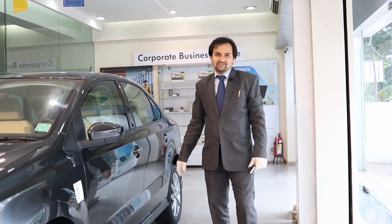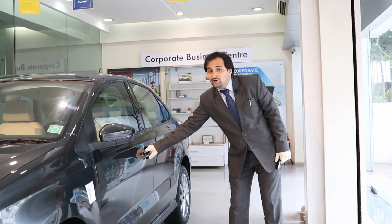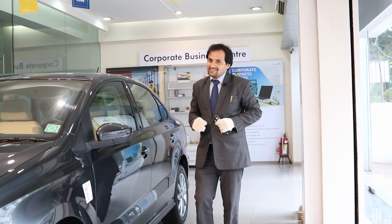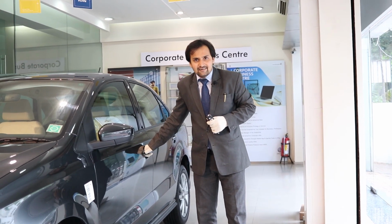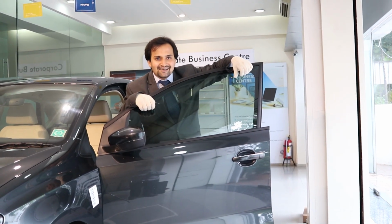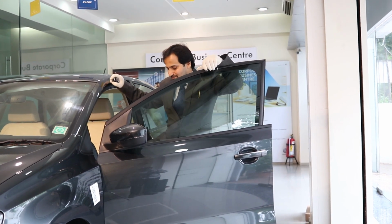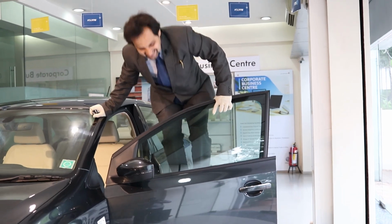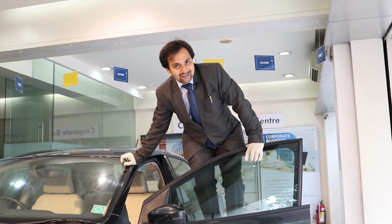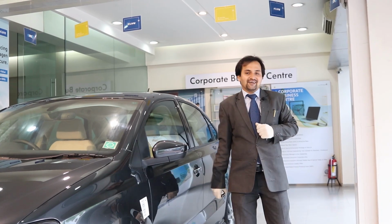Also, you wouldn't have seen a build quality like what Volkswagen offers. Haven't you heard? Look. Do you hear that sound? Wasn't it exciting? Now look at this. Have you ever seen somebody standing on the door of a car? Not yet. Let me show it to you. I am 65 kilos and I am standing on the door of Volkswagen Vento. And that's how strong the Volkswagen is.